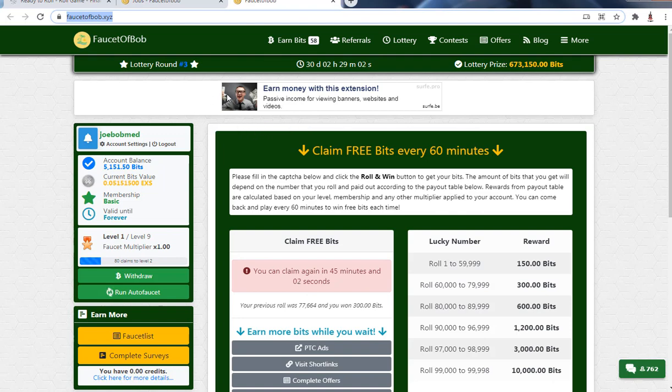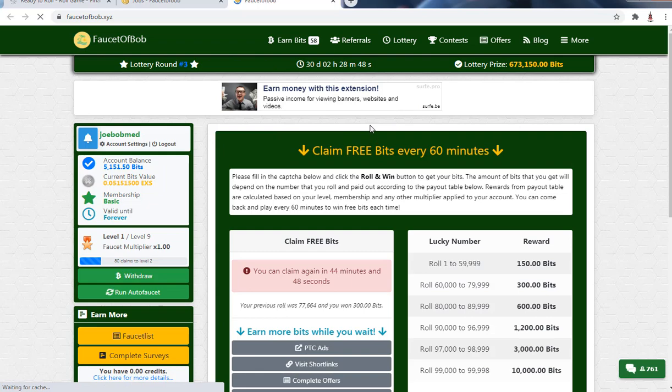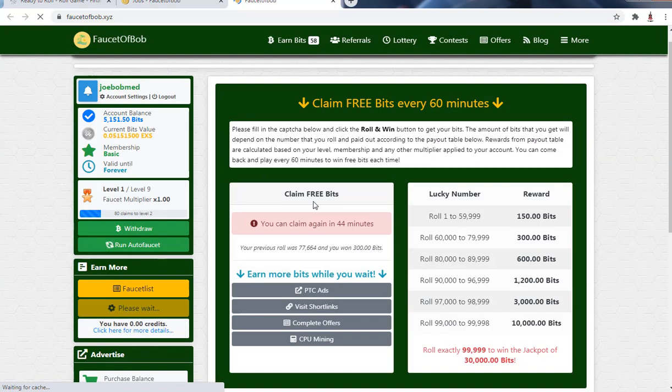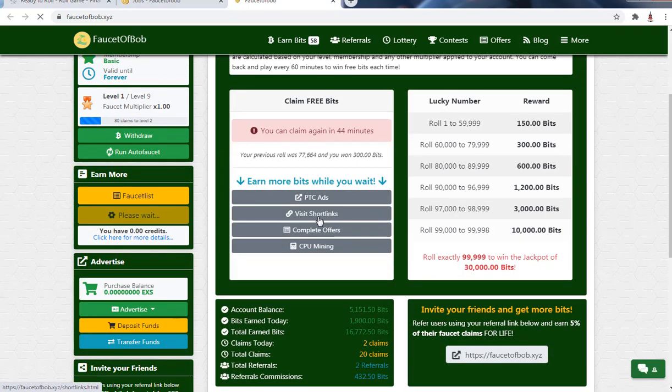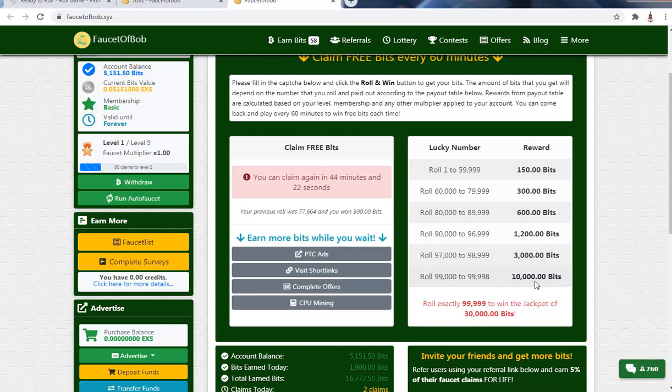First of all, after you register to the site, the first thing to do is earn bits. The first faucet is here. You will see that you can earn each hour. After each hour you claim BTC bits here. If you get a lucky number, you can win 150 bits, 300 bits, 600, 1020, 3000, 10000, or if you roll 9999 you get 3000 bits.